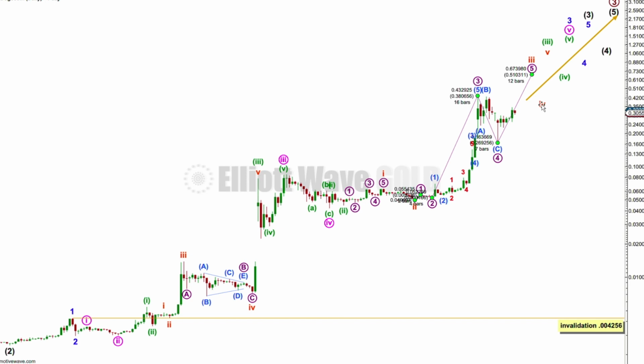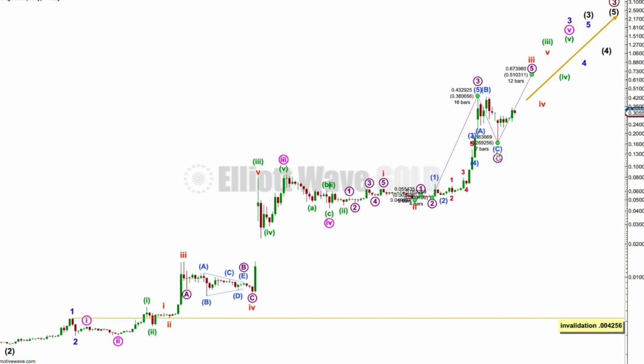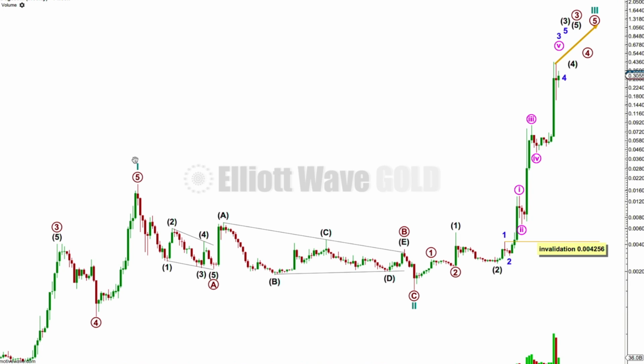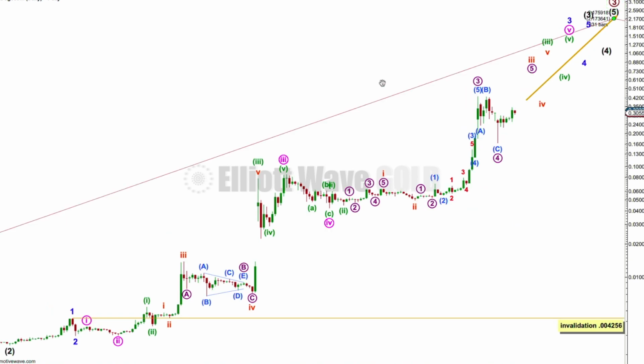I'm still expecting another 1, 2, 3 short-term pullbacks along the way up for Dogecoin, looking like this one or a little bit bigger in terms of duration and possibly size as well. My weekly wave count for Dogecoin has 1, 2, moving through the end of a third wave. Here's the detail of the end of the primary wave 3.